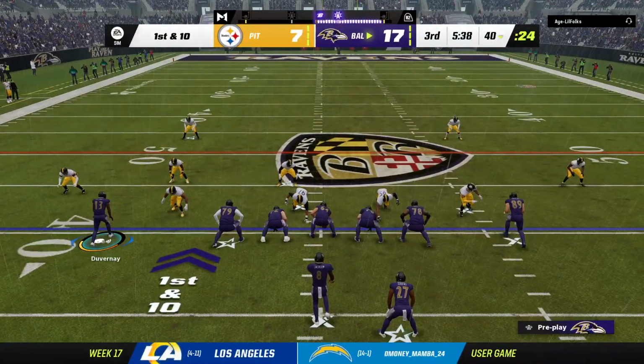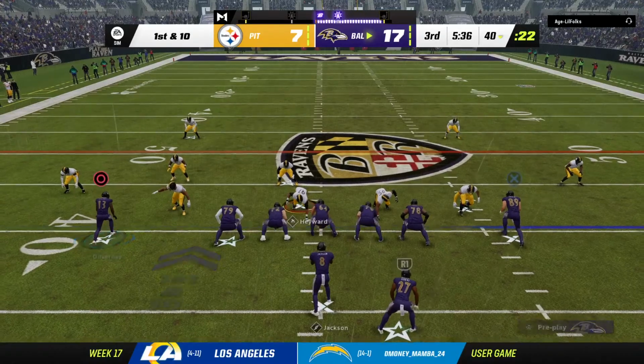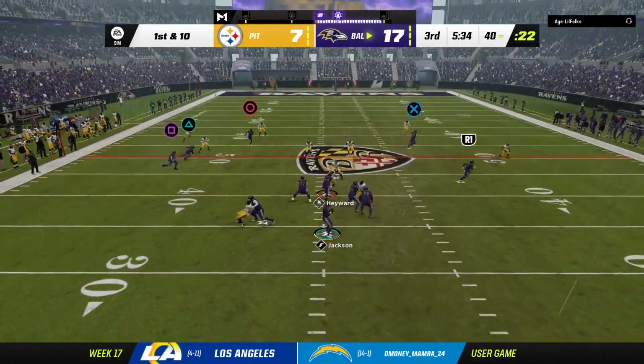So quickly all the way up at the 40-yard line. To throw is Jackson.